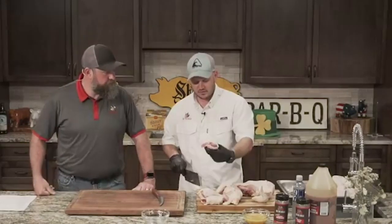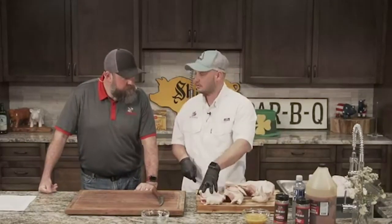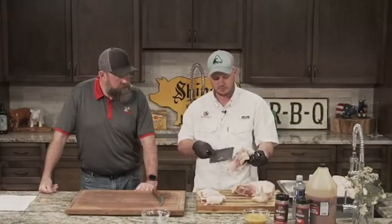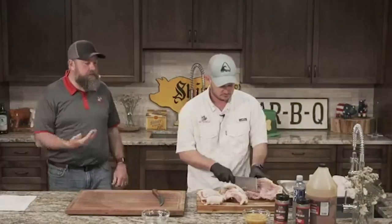So again, we just cut the leg and thigh off, and now I'm going to cut the breast portion. That was the leg quarter, and this would be your split breast. If you go to the grocery store and see split breasts, it's just this. It's basically split off the rib cage, and it's got the wing attached. You can essentially take all of that meat off and cook it.